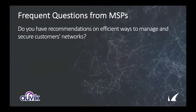So that simple step, as well as things like not using default passwords. It's still alarming how many network devices are using default passwords for Telnet, SSH, your web GUI. These are typically the first things that a number of people will see when onboarding devices into Auvik, as an example. And we flag that and help people actually take action to get that stuff corrected.